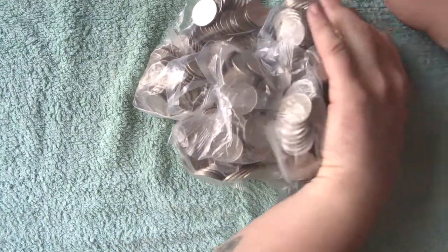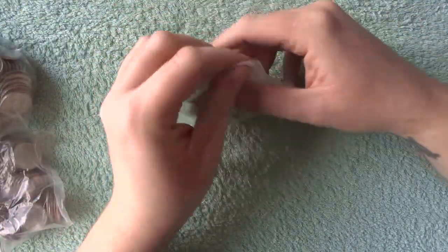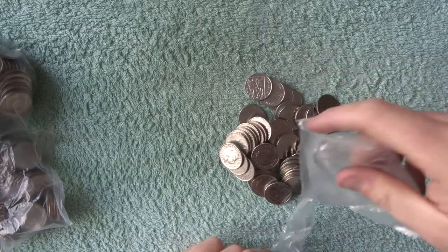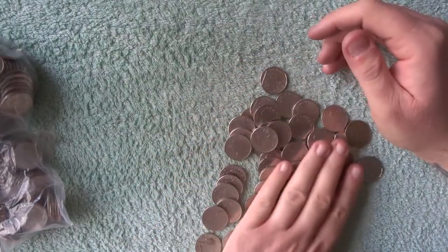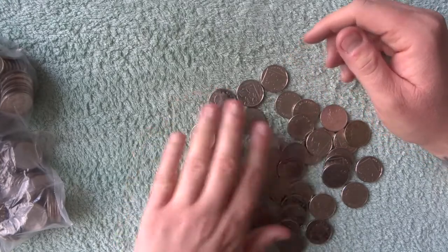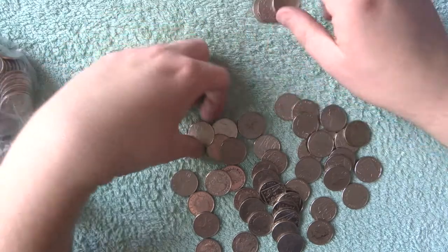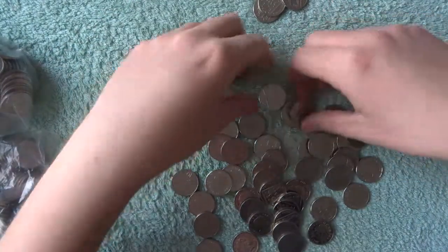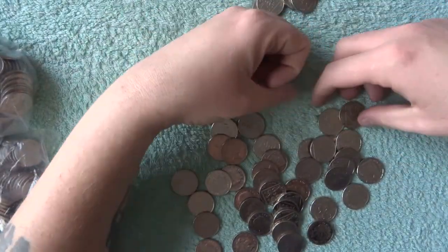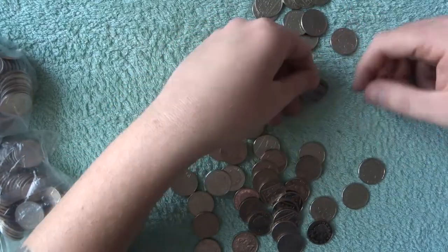We got another 10 bags of 10 pences to open. Oh, they're so heavy. Right. So, we're doing good. We've got a few alphabets at the moment. So, hopefully, we can find more in this batch. If we just find one, I'll call it a success.